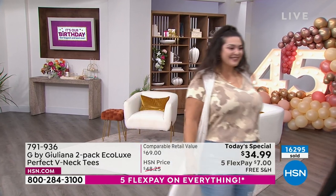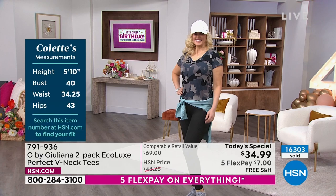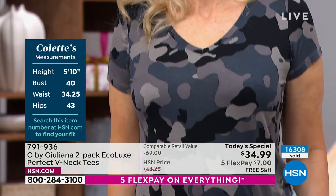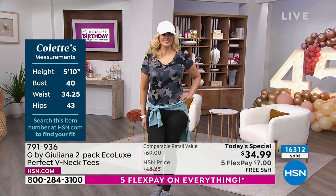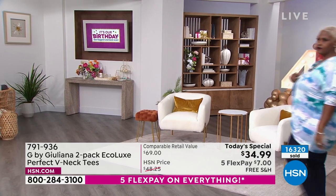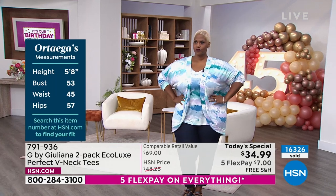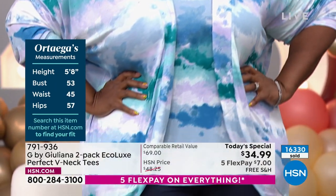Colorways. This camo is such a soft, beautiful neutral. Colette is wearing the gray camo that comes with a solid black. Everyone gets one solid, one print. That price you see, $34.99, is for two of these. I don't know where else you can get a $17 shirt that has this fabrication, this kind of fit and feel. It's eco-certified and sustainably sourced. There's a lot to feel good about when you're making this purchase.